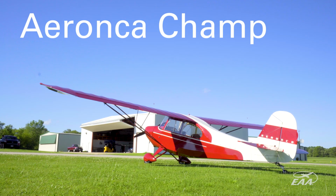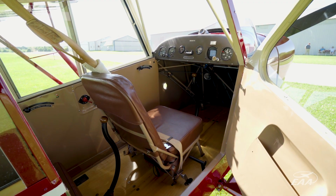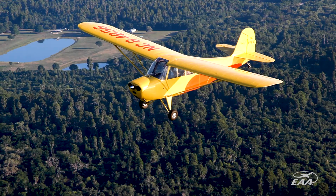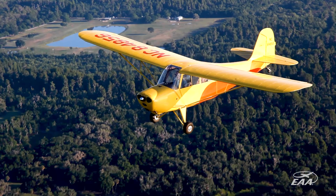Aeronca Champs and Chiefs are Cub simple airplanes without the Cub price. Most will need fabric at some point, which isn't all that difficult to do, but can be expensive.